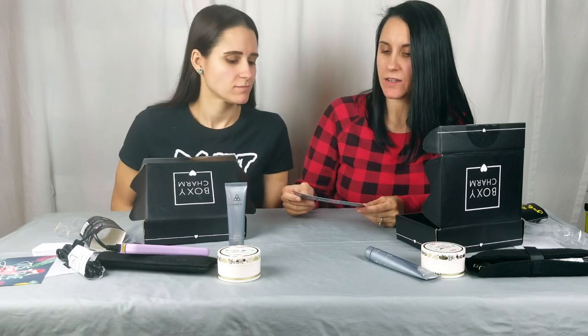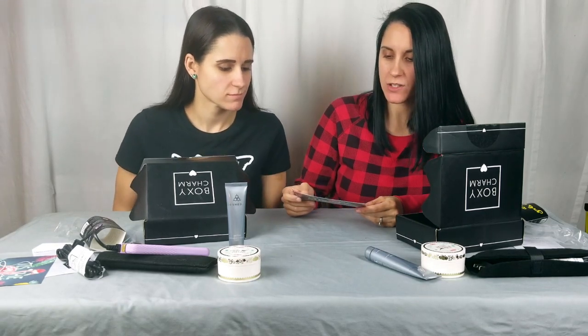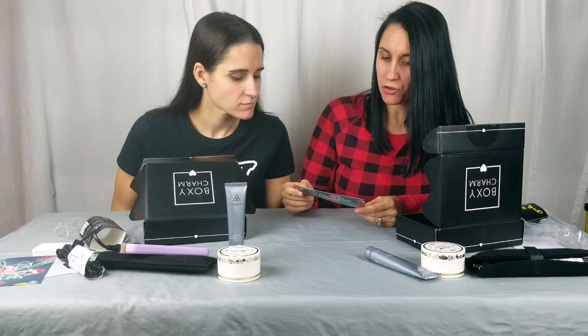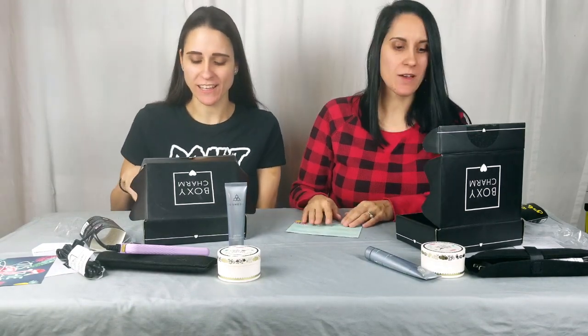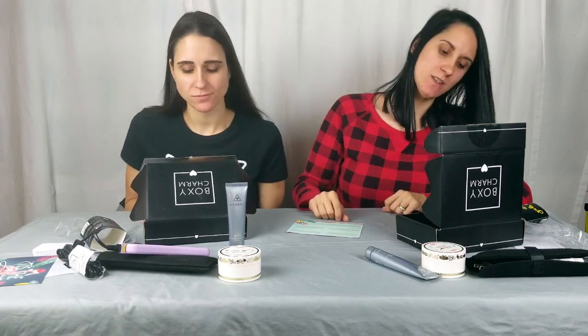Okay, so it looks like Cosmedix Detox Activated Charcoal Mask. That one is a $30 value. Okay. Wow. That's a really good deal. Okay, yeah, I was like, this might be one of our most expensive boxes.